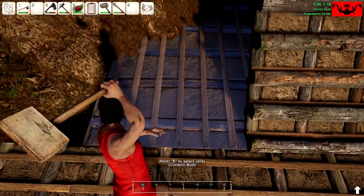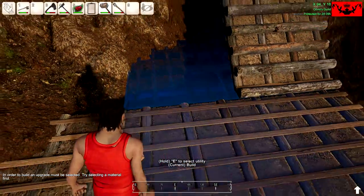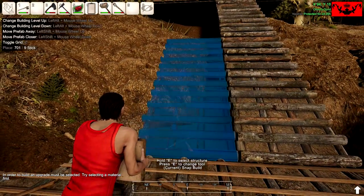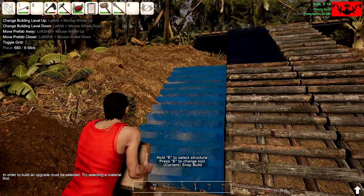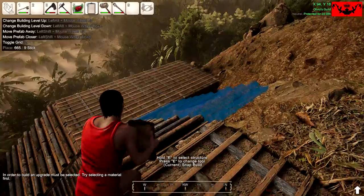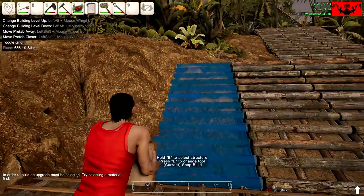Now, if I were to get rid of this one. Oh, no, no, no. Get rid of it. Okay, good. And that didn't destroy anything. Excellent. Now, I should be able to. Yes. Put that there and that there. Perfect. In fact, we could do this. Oh, and then it'll look super grand. And we could put that one right there. Oh, yeah. Look at that.